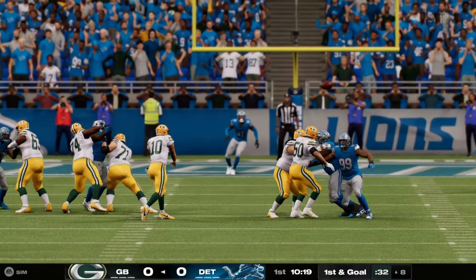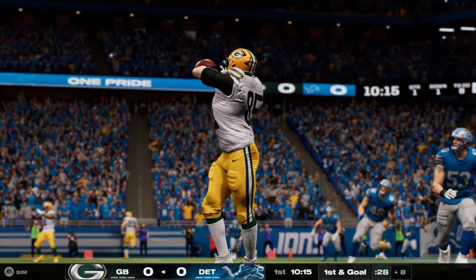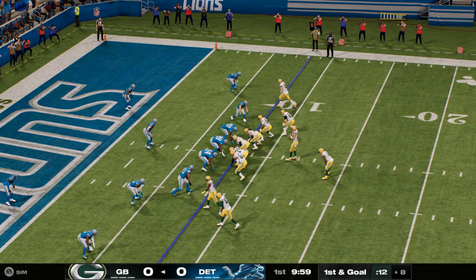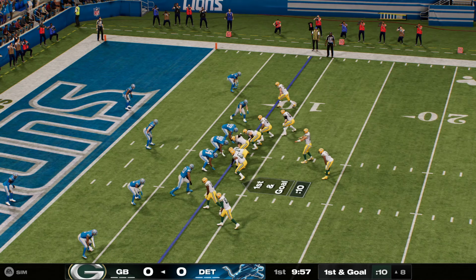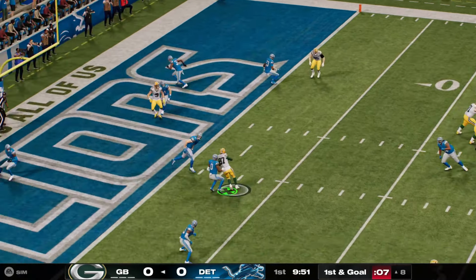Well, only their first drive, Charles, but they talked to us about needing to convert on 3rd down, in particular not letting 3rd and short opportunities slip through their fingers. Well, they were successful right there. It also tells you that they're successful on 1st and 2nd down as well to get to 3rd and manageable and make them able to pick up those first downs.